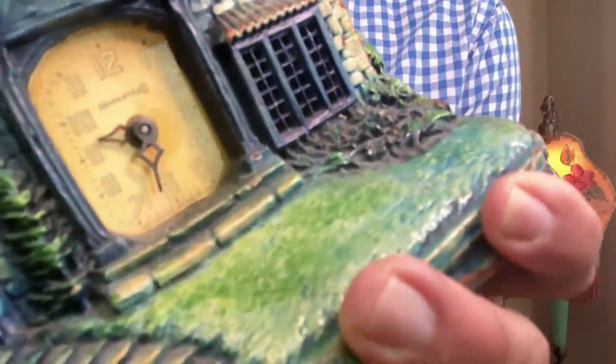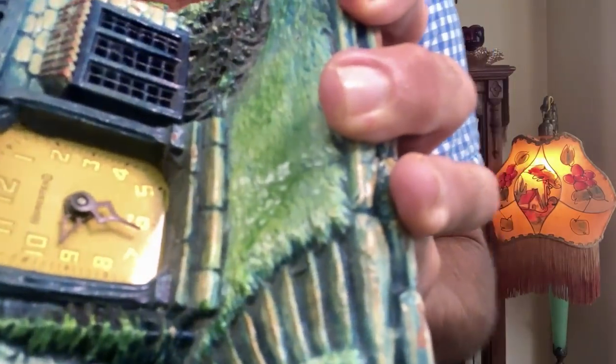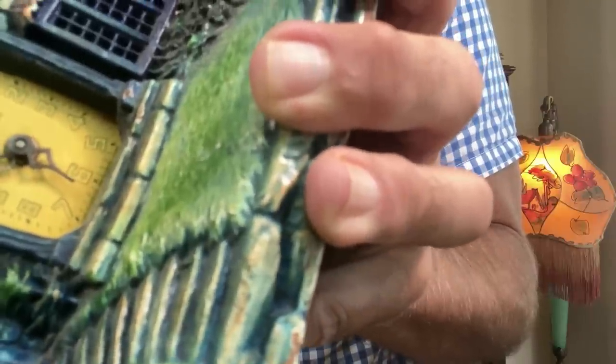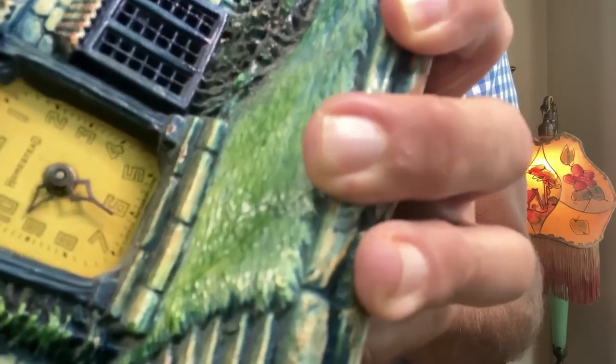Let's turn it and see. Now watch, today it won't tick. Wait a minute, hold on now. Well, for pity's sake. See, it doesn't want to. Well, it was working the other day. I guess I gotta clean my clock. Oh well. See if we can get it working again.